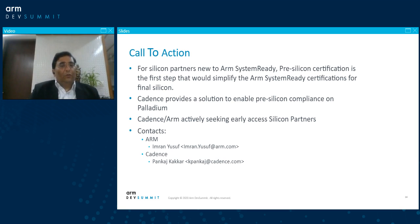All right. So for our silicon partners, with ARM extending SystemReady to pre-silicon, that's the first step to make sure that your SoC is compliant to the SystemReady architecture. And Cadence has a solution to enable this compliance pre-silicon, enabling shift left for early compliance for the SoCs that ARM customers and partners are building.